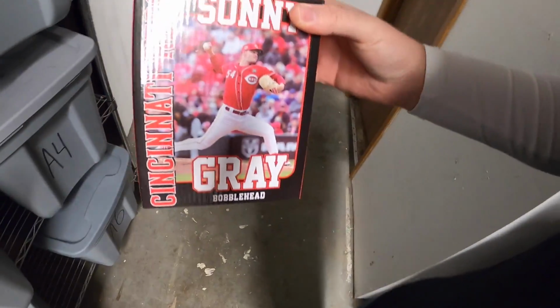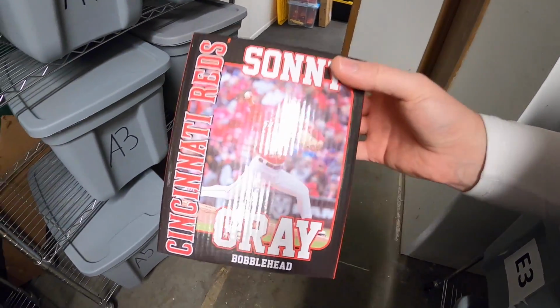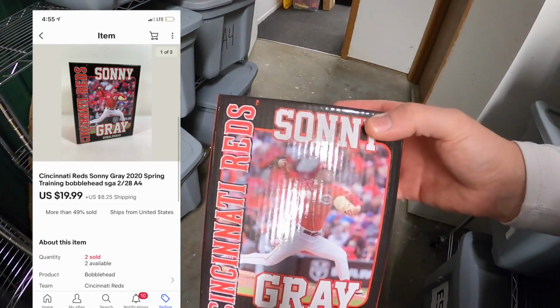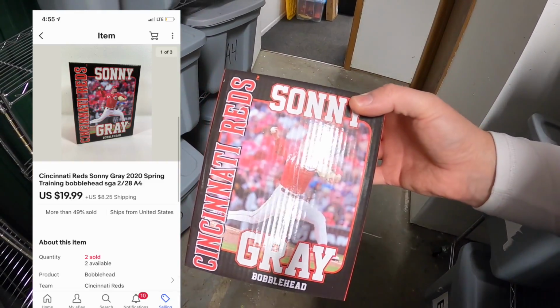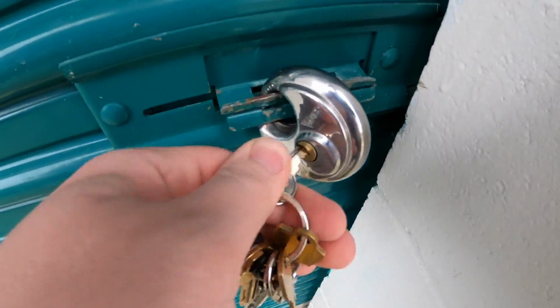Okay, next is a bobblehead. This is a Sunny Gray bobblehead. We got a handful of these when we went to see a spring training game in Arizona. We kept one and we sold the rest. This one sold for $19.99 plus shipping. All right, the rest of the orders we're pulling are in storage.